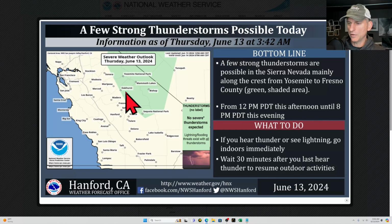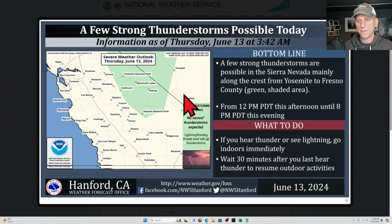Here's Hanford, and you can see it does include Oakhurst, Yosemite, Mammoth, Bishop, and Sequoia National Park, and again, till about 8 p.m. this evening. Then we're going to get a little bit of a break from the thunderstorm activity across the higher terrain.